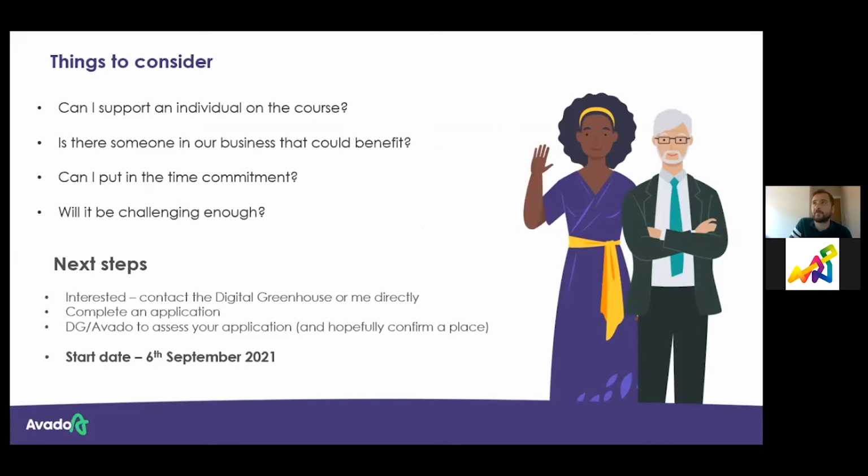So if you're a learning and development lead within your organisation and you're thinking of someone that could benefit, can you support the individual? There's not a mandatory requirement where they need to do it within work time, but from a line manager or learning and development manager point of view, it's being aware that they'll be on this journey, being aware of what they're going to be studying and when. Like I said, they don't have to do the studying technically in work time, but it's good to be aware of what they're doing, which could hopefully benefit them within their job role and benefit the organisation as well.